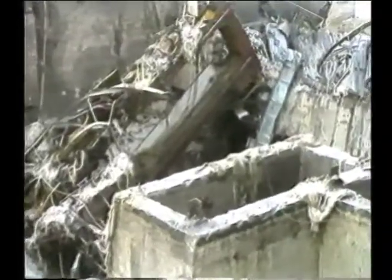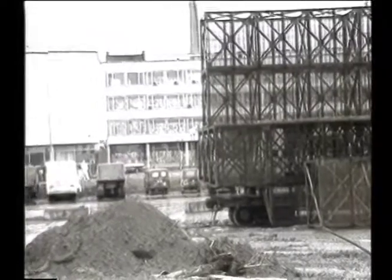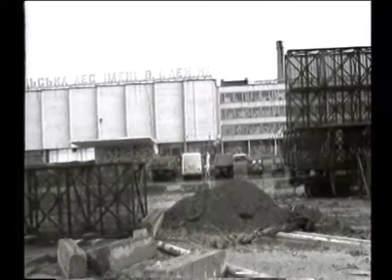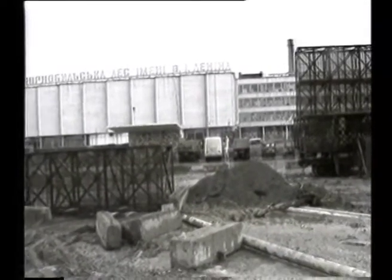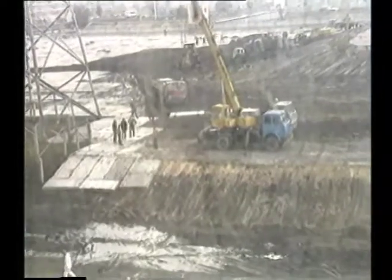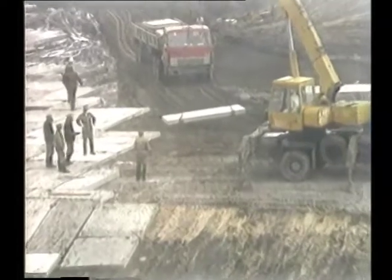Due to the high level of radiation, it was impossible to remove all the construction debris from the site. Devices under remote control were used for carrying out most of the work. The metal frames were constructed at a distance, brought to the unit by rail, and then sunk in concrete. About 700,000 tons of soil had to be removed from around the power plant. Then reinforced concrete plates were laid.